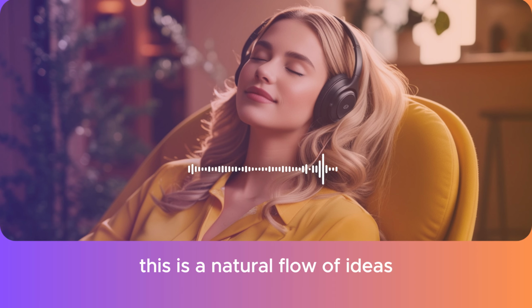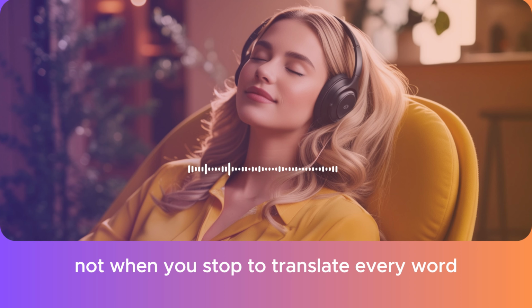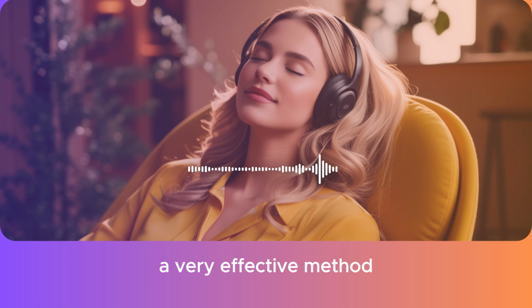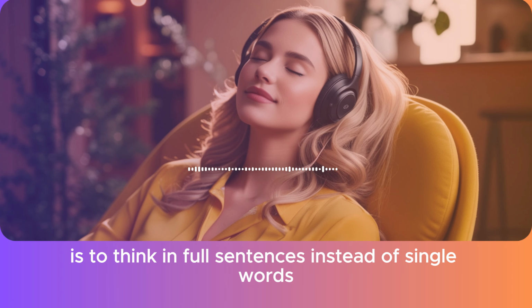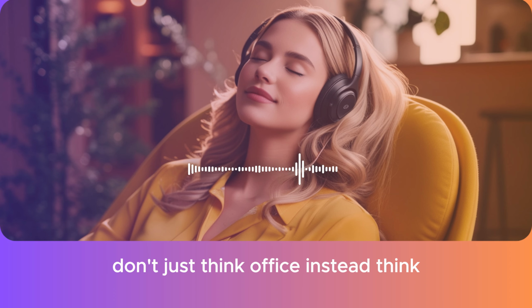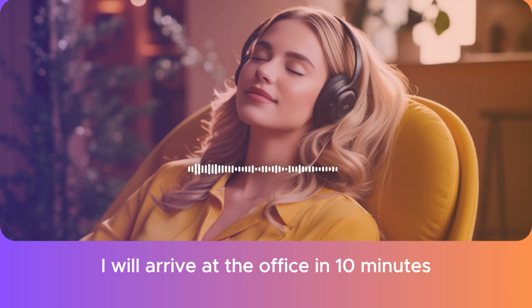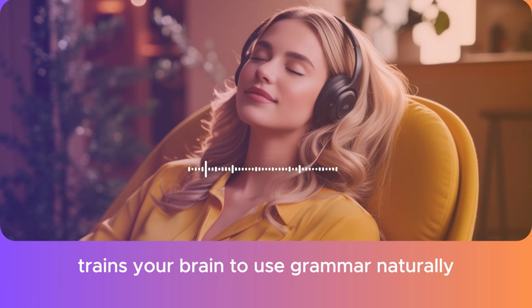This is a natural flow of ideas. It happens when you think in English, not when you stop to translate every word. A very effective method, especially for advanced learners, is to think in full sentences instead of single words. So don't just think apple. Instead think, "This apple is red and sweet." Don't just think office. Instead think, "I will arrive at the office in 10 minutes and I need to prepare my notes." Thinking in full sentences trains your brain to use grammar naturally.